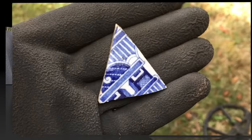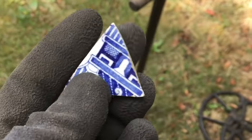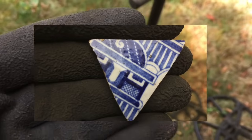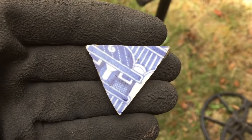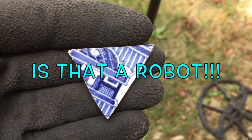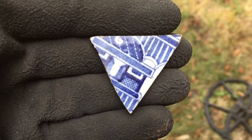Moving on. A little surface find there, nice bit of blue ware. Don't know where that'd be off. Expect one of you pottery folk would know, because I don't. Anyway, ooh, triangles. They say everything in the world is made up of triangles. I don't know. All I know is I like pie.